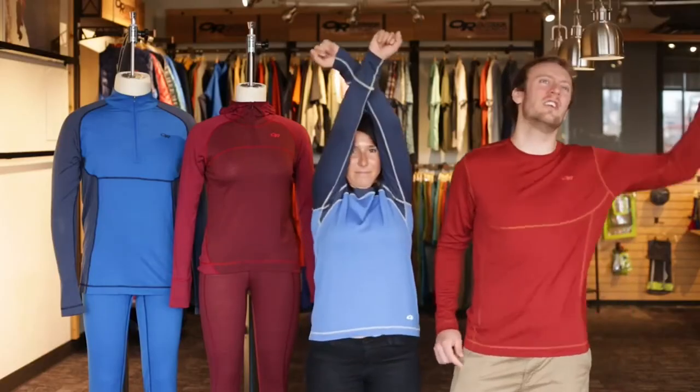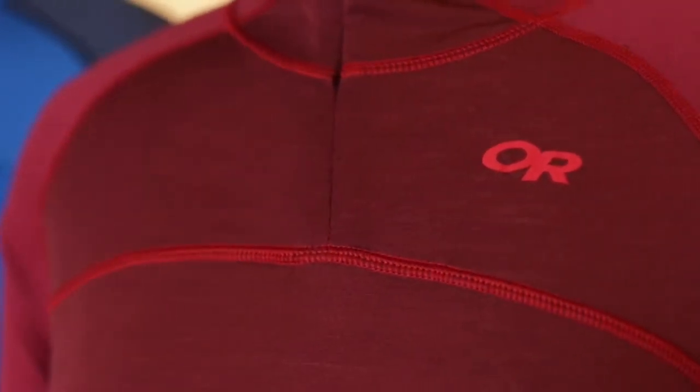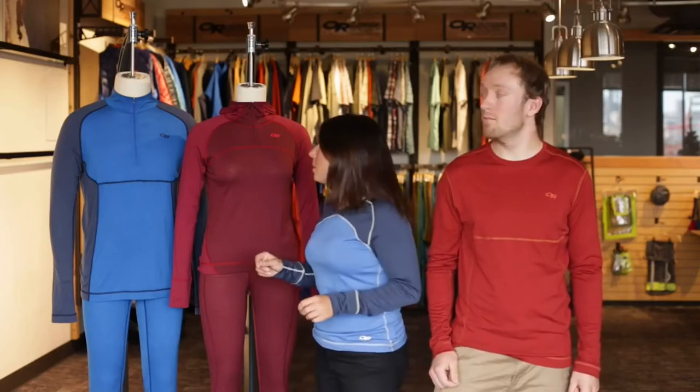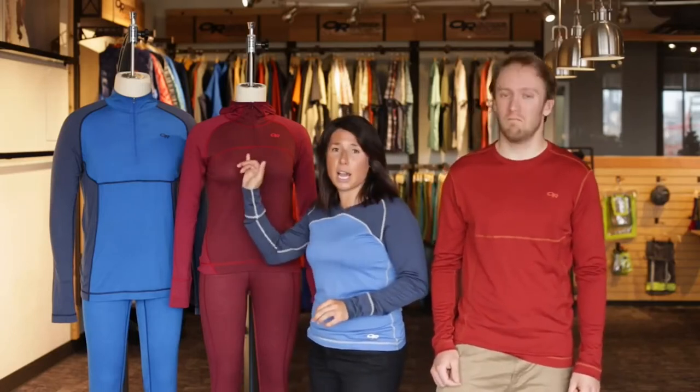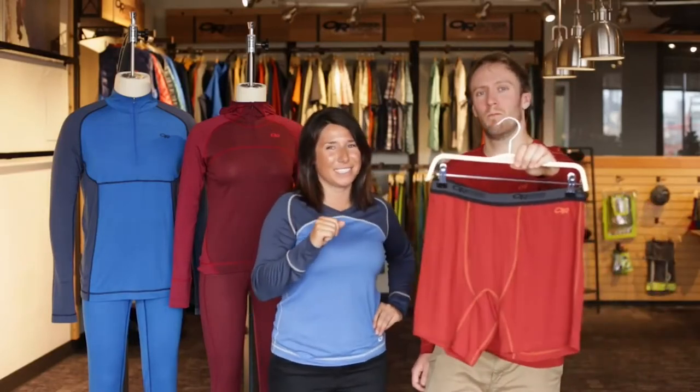for added stretch. All of these pieces have a flat seam construction, so they're not going to chafe underneath your other insulation and hardshell layers. For both men and women, we have a quarter zip, a hoodie style, tights, crew necks, and for the fellas, a little something special, we have boxer briefs. These incredible base layers will keep you comfortable and dry no matter how long you're out there, and Merino wool is odor free.